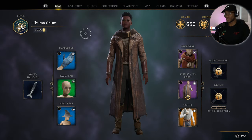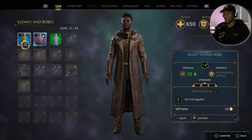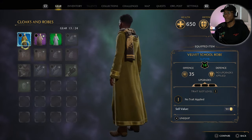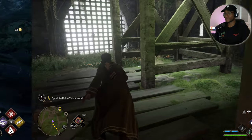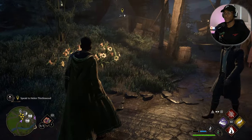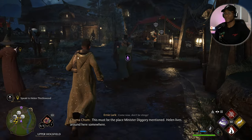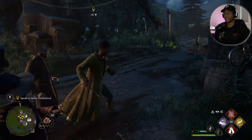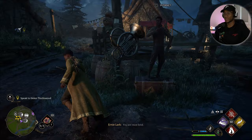Alright, we've got the velvet school robe. We might pull it on just so we look like we are blending back in with school. I think that's more appropriate. The little flowers. This must be the place Minister Diggory mentioned. Helen lives around here somewhere. Should we tip? Let's tip. Really nice.